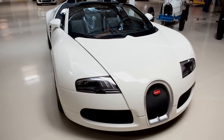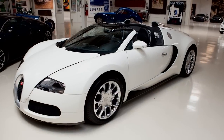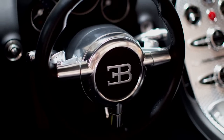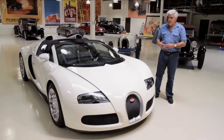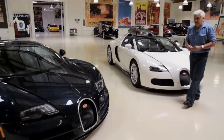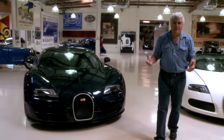This is the Bugatti Grand Sport. Again, you saw us do this car. We did a road test on it. Just an amazing automobile. And of course, Bugatti is one of those companies always trying to one-up itself. So that was the Grand Sport. This is the ultimate Bugatti. This is the Super Sport. You know, guys are always looking for more horsepower. You know how that is.